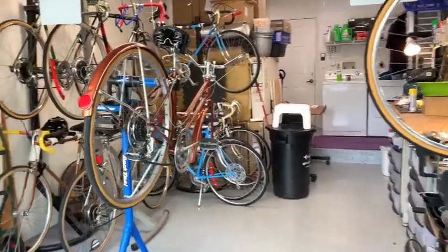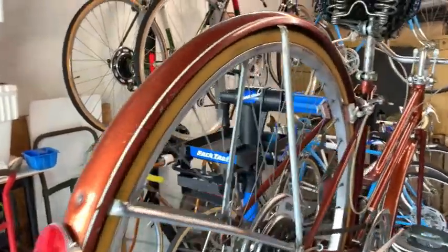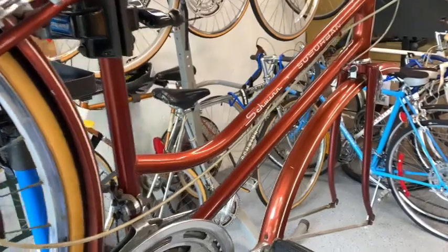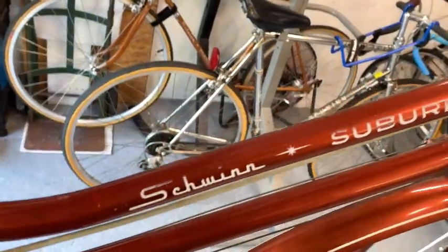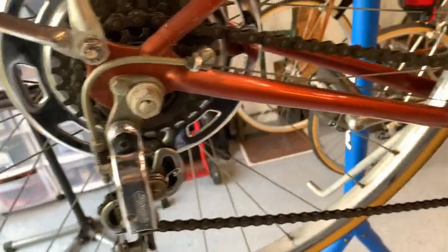So I decided to go ahead and start tweaking this thing out. Couldn't help but clean up the paint a little bit. And then I noticed that the decals kind of faded a little bit at the top there. There was a lot of grime right at the top of the tube. I just cleaned up some of the components a little bit, just got the grease off of there.